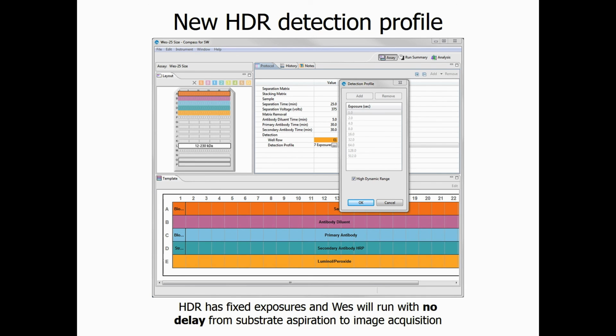When selecting an HDR assay in our software Compass, the plate layout and template are exactly the same as before. But when you go to the detection profile of an HDR assay, you'll see a checked box for high dynamic range and fixed exposures that cannot be changed. This assay has no delay from substrate aspiration to image acquisition and pushes Wes to get the best data yet.